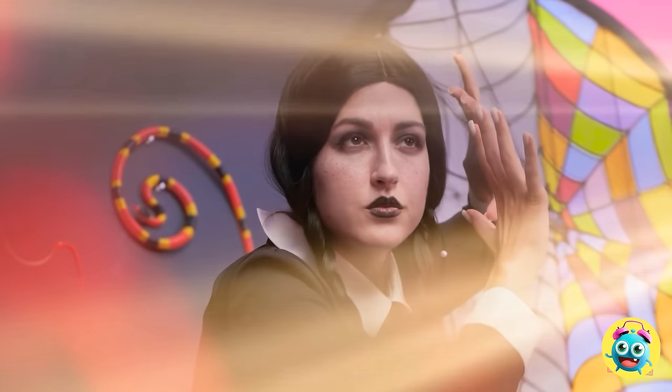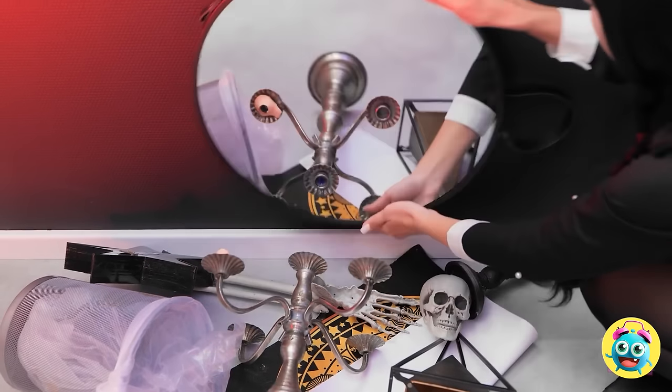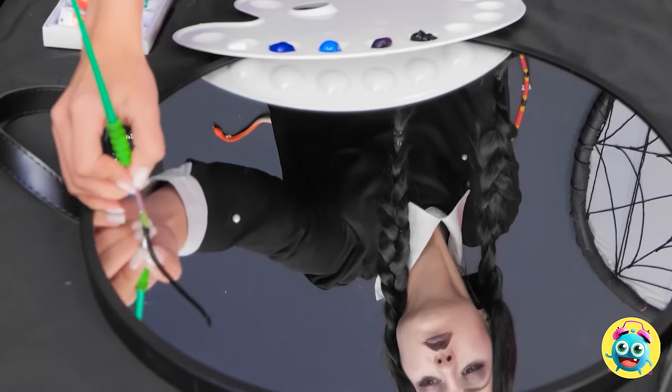I know what to do. I need to work fast. I'll remove this stuff out of the way. I have big plans for this. I'll lay it on my bed. And then I'll start to paint on it. I'll use black paint to create a tree. But it needs more.